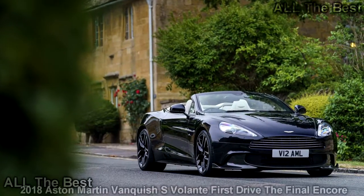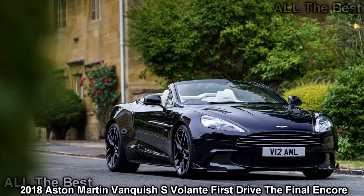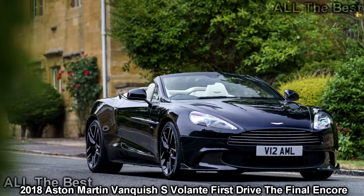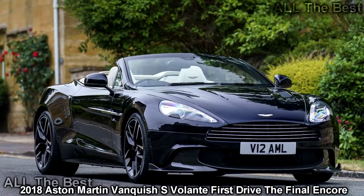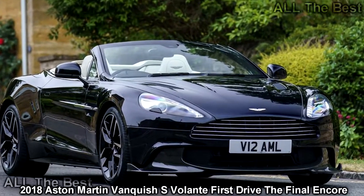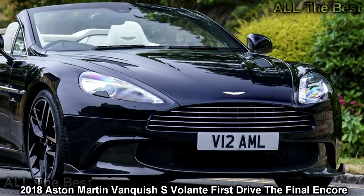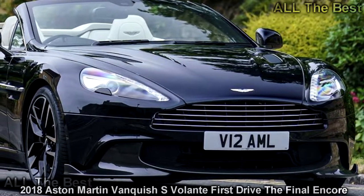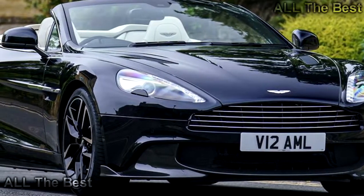Aston Martin's last naturally aspirated V12 takes a boisterous bow. Gaydon, England. Press the rectangular glass key into its ignition, a bit like you would have with an old cassette player, and after an initial ascending scale, a singular, gurgling roar erupts as the engine's 12 timpani awake.